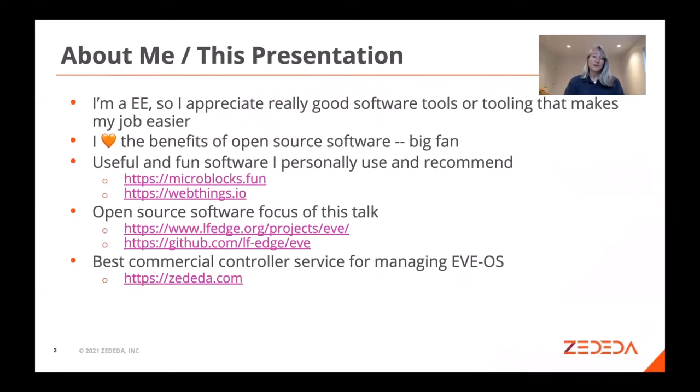So just a little bit about me and why I'm doing this presentation: I'm an electrical engineer, so I really appreciate good software tools and tooling that makes my life a lot easier. I really love the benefits of open source software. Been a big fan, big user for a long time. A couple of projects that I personally use and recommend, for example, for programming microcontrollers, I use microblocks.fun, best tool out there. Great for learning, but just great for EEs where you don't have the pain of software problems as much. And webthings.io is a project that spun out of Mozilla. I worked on that project when I was at Mozilla. It's now a community project. I use that to have greater privacy over my smart home. It's a great project for that.